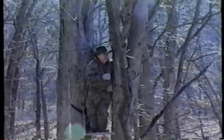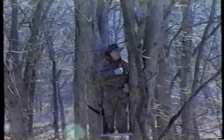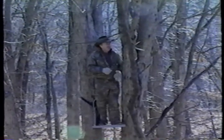He's a good one. That is a nice buck, dude. Yeah, I'm telling you. You see where he came across that ridge right there when you grunted him in? He came down that hill, came up that ravine, circled around. Boy, he's a nice one.